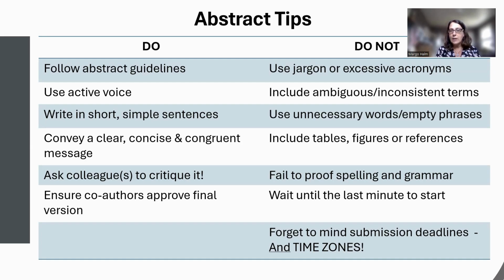And generally, you do not include tables or figures in an abstract. You leave that for your poster or your podium slides. You may include some references if they're required, but generally in abstracts the narrative is not peppered with a lot of references. There might be some key references.